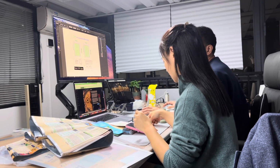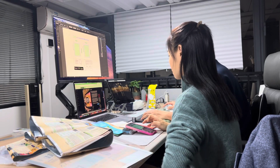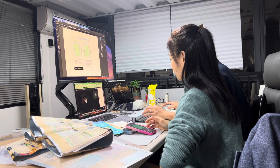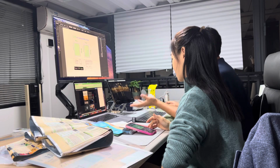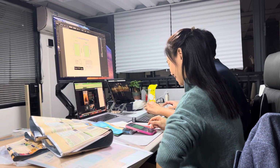But I think we're helping the environment as well. We are happier selling this than the normal plastic packaging, right? For sure. So it's a good thing to do. It's a good thing for the environment, for the customers, for ourselves. So it's win-win-win. All win.